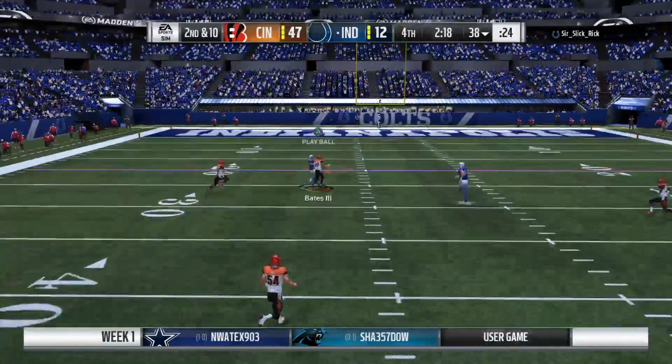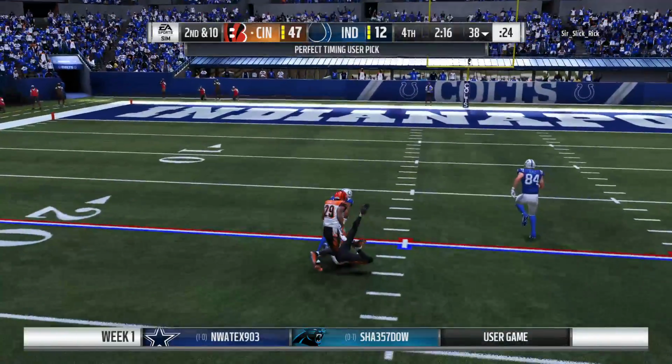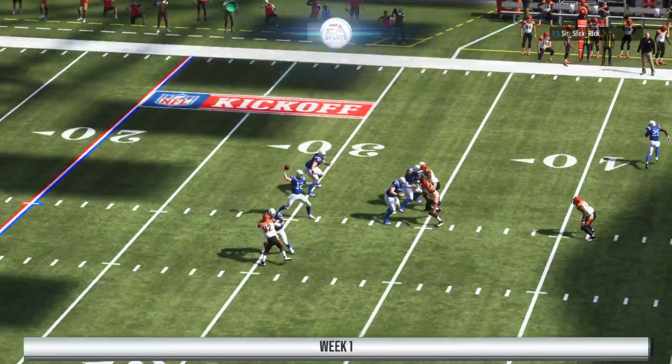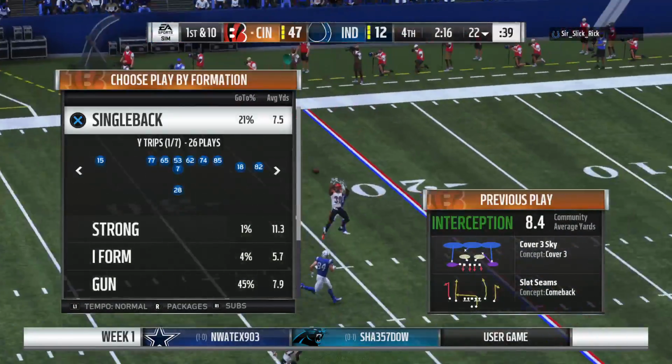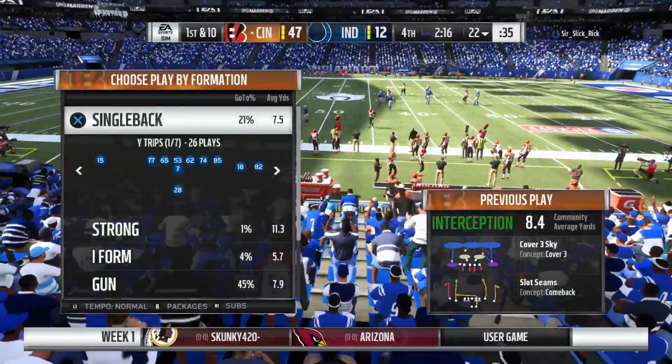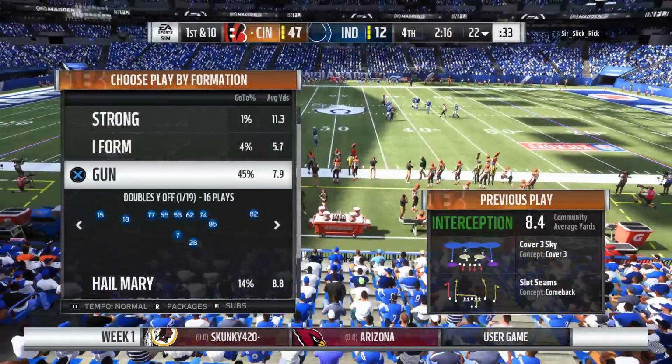He's going to wind up and air it out. And now here's another interception. Jesse Bates, the rookie safety, his first pick in the league. What a nightmarish game he's having now. 6 interceptions that he has thrown.